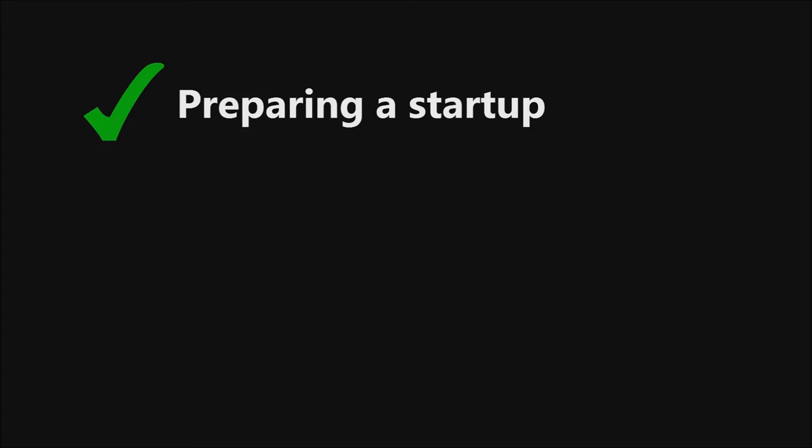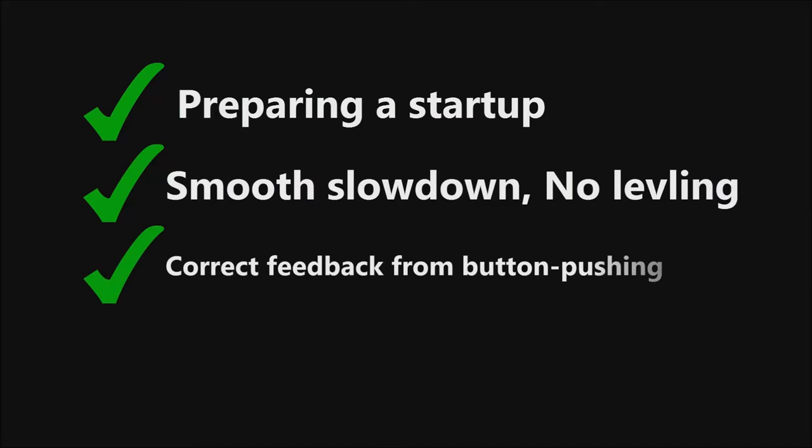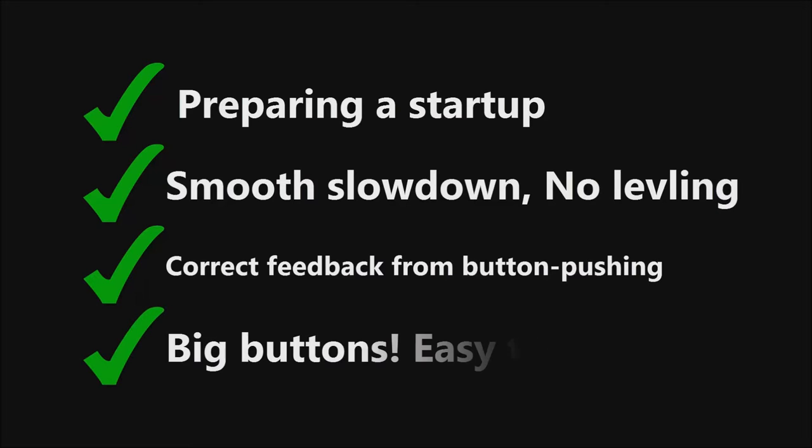The traction motors release the brakes and actuators before the doors are shut, allowing the elevators to move immediately after the doors are shut. The move slows down and the elevators does not level. It slows down and stops perfectly on the floor. The elevator responds to buttons correctly through the controller, as they give the users feedback both by illuminating button as well as giving out the beep sound from the floor indicator. Big buttons, very accessible. And here's the results.